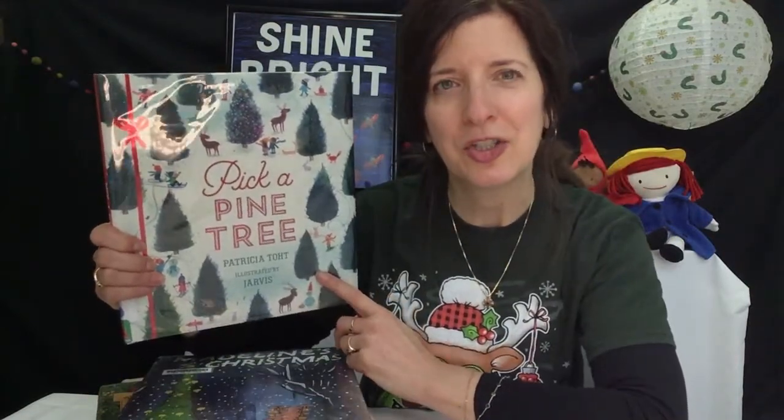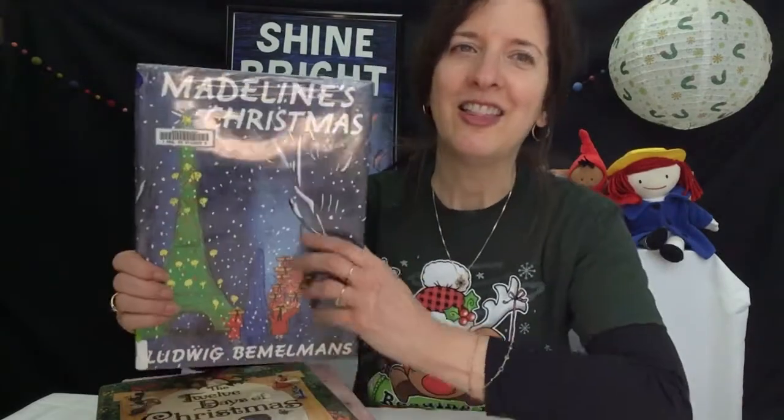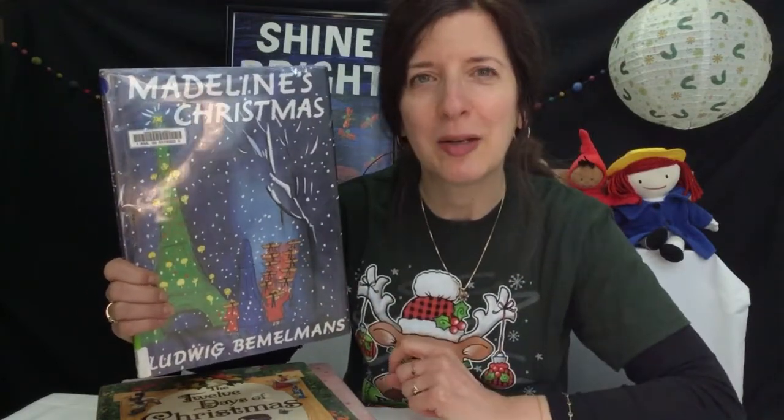It's written by Patricia Toht and illustrated by Jarvis. This one is Madeline's Christmas. Oh, there's Madeline right there. You know I love Madeline, so this is how Madeline celebrates one Christmas. And this is written and illustrated by Ludwig Bemelmans.